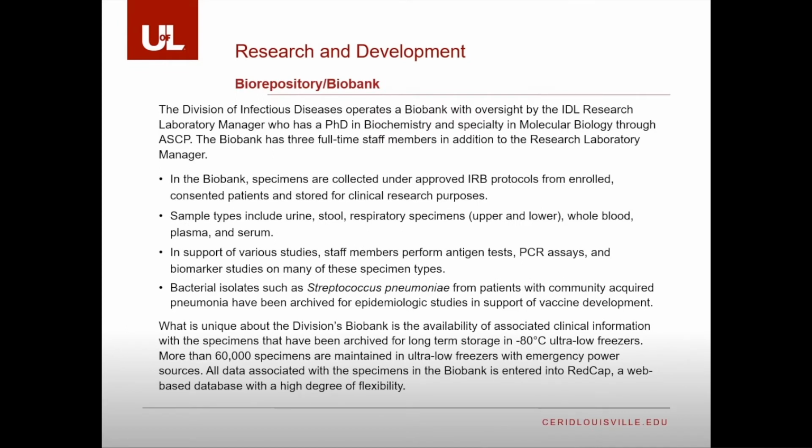So the other half of our laboratory is a research component. I've described our diagnostic laboratory, and I want to tell you a little bit about our biorepository activities. So our PhD biochemist with a specialty in molecular biology is our research laboratory manager. In addition to her, we have 3 full-time staff members that help manage the biorepository. In the biobank, specimens are collected under university-approved protocols from enrolled and consented patients and stored for clinical research purposes. The sample types include urine, stool, both upper and lower respiratory tract specimens, whole blood, plasma, and serum.